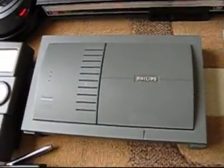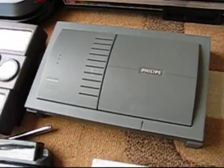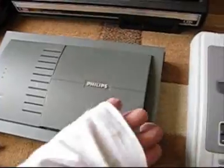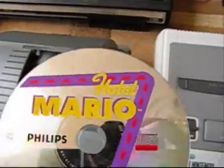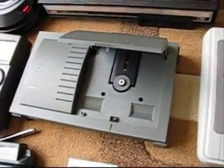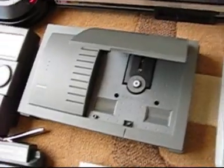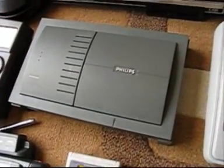Mattel Intellivision. Oh, hell. Philips CD-i 450. Please don't tell me it's in there. Yes it is, would you Adam and Eve it. Hotel Mario. Why did I buy that? That's £2.50 I'm never going to get back.